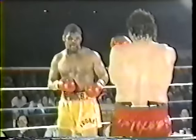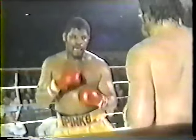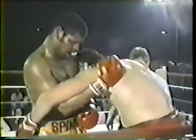Right hand by Tex, and a left by Tex, and another left. And Leon counters with a right hand. And another right hand by Leon. Tex comes back with a left right, and Leon comes back with a right hand that snaps Cobb's head back.